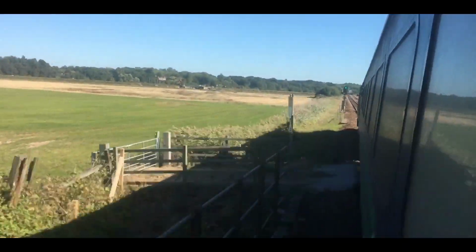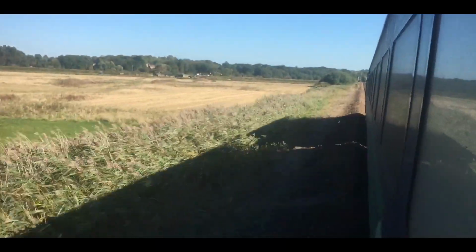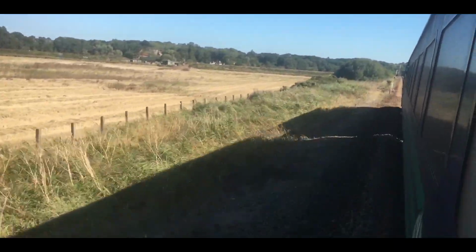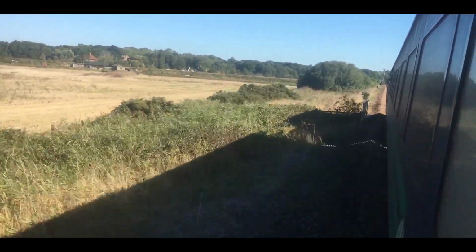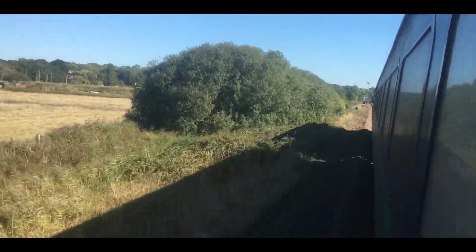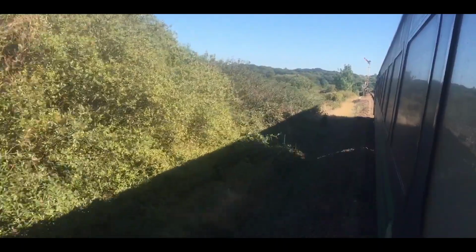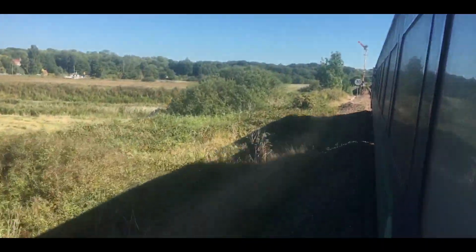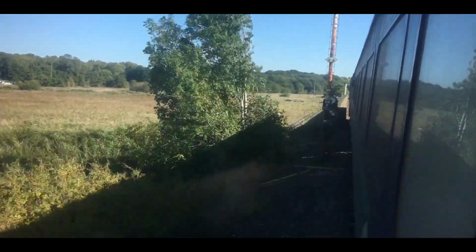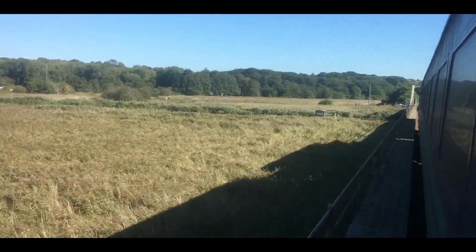And here we are, approaching the second swing bridge on the route. This is the lesser known swing bridge, the one at Somerleyton. It's pretty much similar in design to the Reading one, but because it's harder to access, it's less photographed, meaning it is less well known and less popular, which is a shame. But here we come past the semaphore and 30 speed limit, and we're now on the bridge.